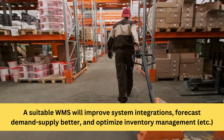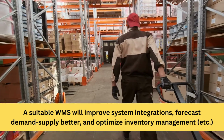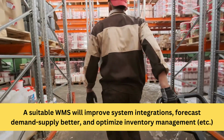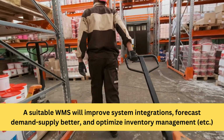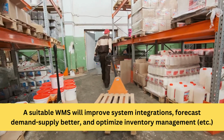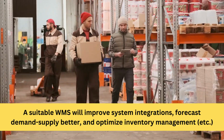The more your 3PL adopts the correct technology to optimize his order fulfillment performance, the more efficient his operation will be. A suitable WMS will improve system integrations, forecast demand supply better, optimize inventory management, etc.